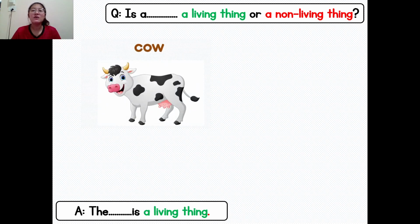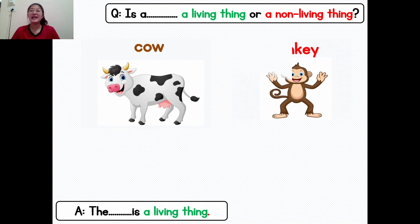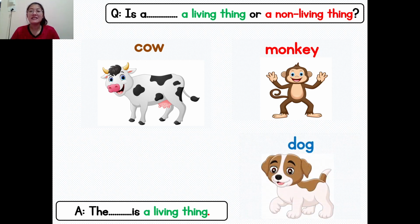Is a cow a living thing or a non-living thing? Yes, the cow is a living thing. Is a monkey a living thing or non-living thing? The monkey is a living thing. Good job. And the last one, is a dog a living thing or a non-living thing? The dog is a living thing.